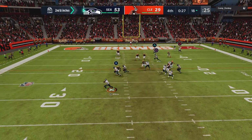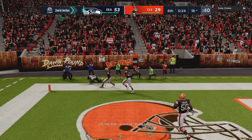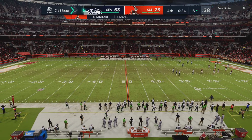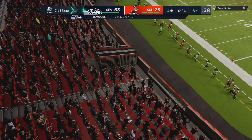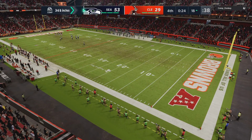Wilson, after the play fake to Carson, steps away. Looking end zone, but it's incomplete. David Moore, the intended target, and it's third down. After what they faced during this game, where they've given up a ton of yards downfield, it has to be a measure of revenge right there for the secondary. They've been shredded throughout the game and finally forced an incompletion.